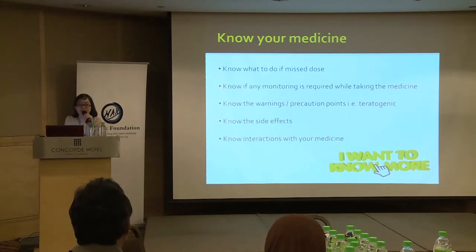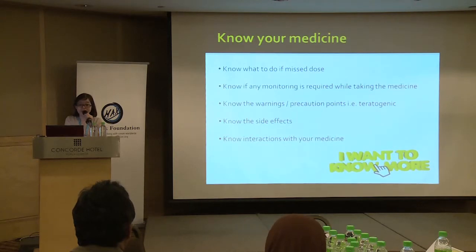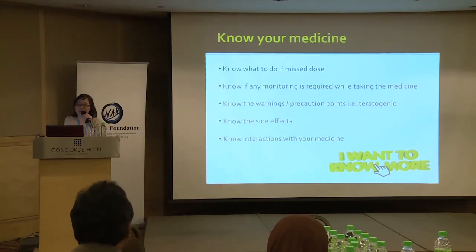Know if any monitoring is required while taking the medicine, whether there's a tendency of bleeding, and therefore look out for any bleeding in the gum or things like that that you need to report. You should also know the warnings or precaution of the medicine that you are taking. Like for example, if you are a woman of childbearing age, whether that medicine will actually affect the risk of pregnancy and things like that. Okay, and the last 2 points, knowing the side effects and interaction, I think this is almost the hot topics now. So I'll talk more in the next slides.